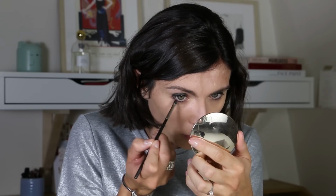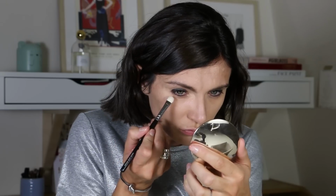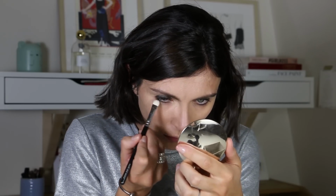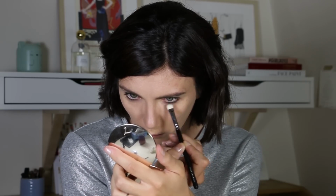I apply a little bit on my lower lash line because I love to have this smoky effect on the top and on my lower lash line, so with the same brush, very easy. And I like to blend it with a bigger flat brush, so this one is from Zoeva. I like to do that so I won't have a very straight black line on my lower lash line. I want this smoke effect on my lower lash line.